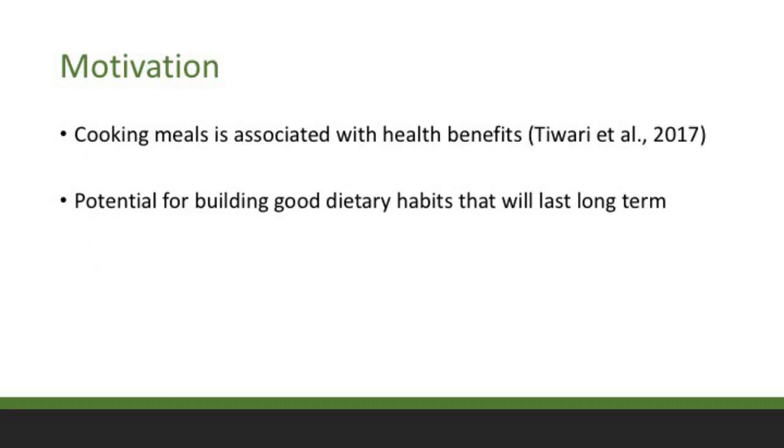The overarching motivation for my study is that cooking meals creates diets that are low in sodium and unhealthy fats and therefore is associated with health benefits. By encouraging college students to cook for themselves, we can create good dietary habits that will last long term.